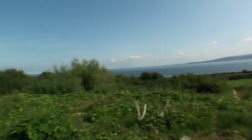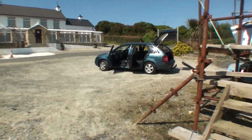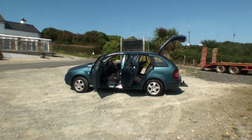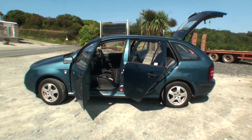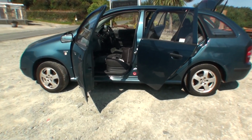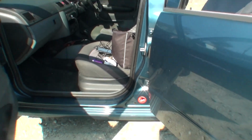So yeah, it's goodbye from me, and it's goodbye from our little Skoda Fabia, which is going to be our new office on wheels. Look at the airbag stickers still on the flipping car.